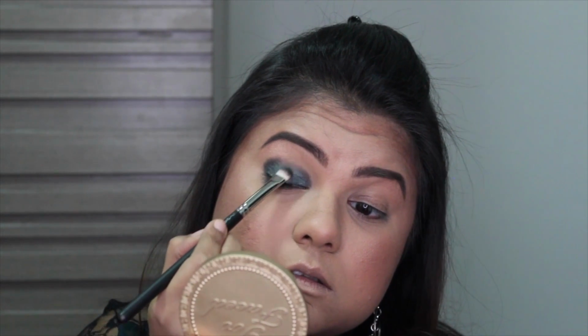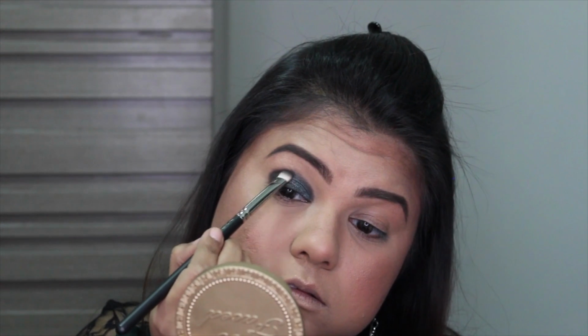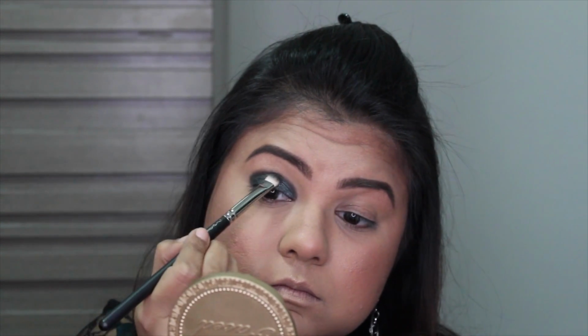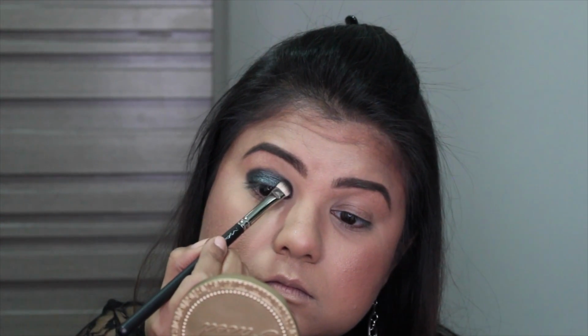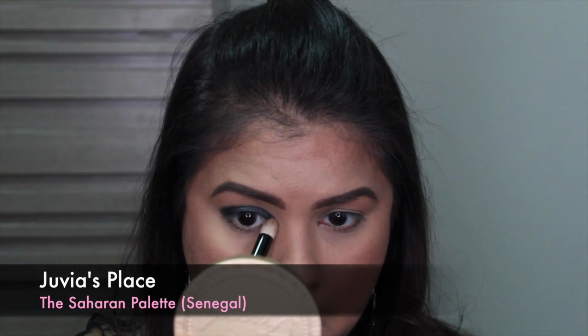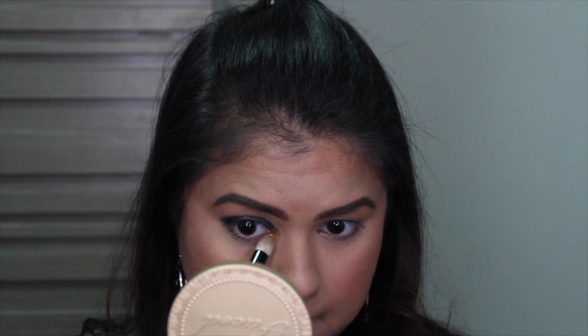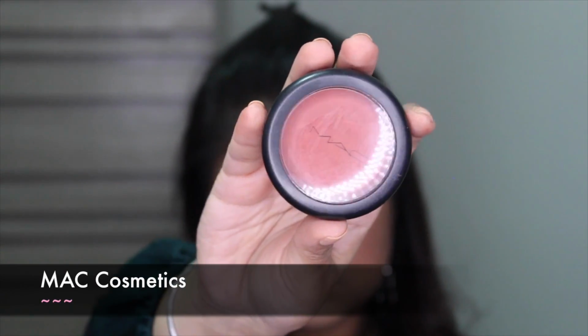Don't worry about the harsh edges. I'm going to be blending it out with another color that I'm going to be using in my crease. So just basically outlining and creating that shape. For my inner tear duct, I'm using this shade called Senegal or Senegal. I'm not sure how you pronounce that, but just putting that in the inner corner to add a pop of color and just open up my eyes.